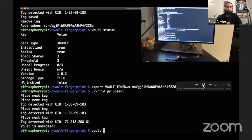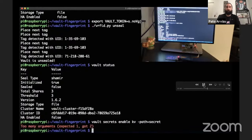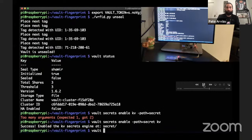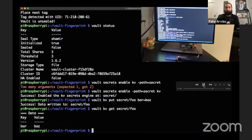We can run the same exercise or the same checks as before. Vault is initialized, Vault is unsealed. We have the root token, it's an environment variable, so we can run the same exercise as before. We're enabling, by the way, this is before I started this demo, I restarted and it was a brand new Vault instance. So this wasn't there before. I created the KV backend, injecting a secret. It's written there. Get the secret, it's there.